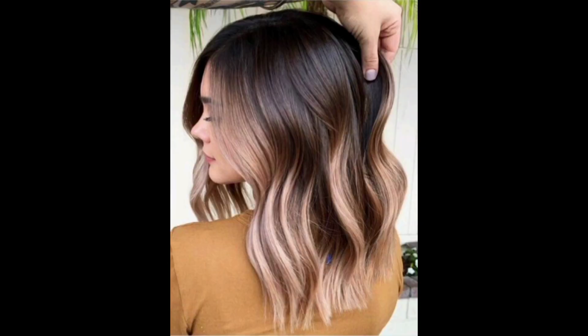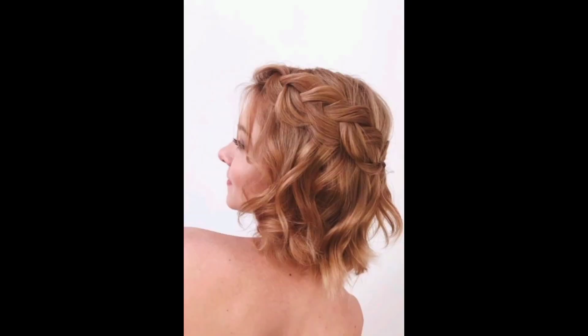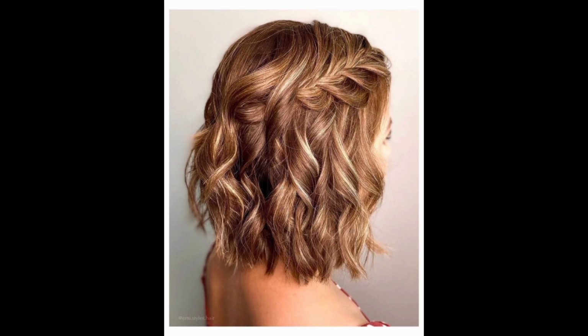In this video, there are many unique techniques to dye hair and different color hairstyles are here. In this video, you can adopt and make your hairstyle at your home according to your occasions.